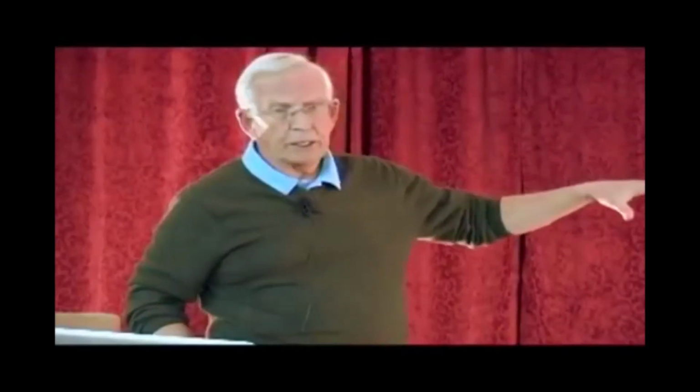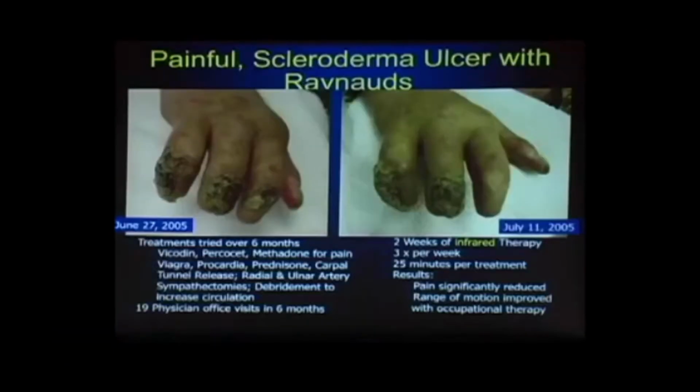Okay, so if you have Raynaud's, it's probably a good thing if you increase circulation. For example, and I know some of you haven't had dinner yet, so bear with me. This poor lady, as you can see in the far left-hand side, has 4 fingers, not 5. One of them has already been amputated. Why do you amputate a finger in a patient with Raynaud's disease? Because the circulation is so poor that they eventually get ulcers and gangrene and they have to cut the finger off to save the patient.